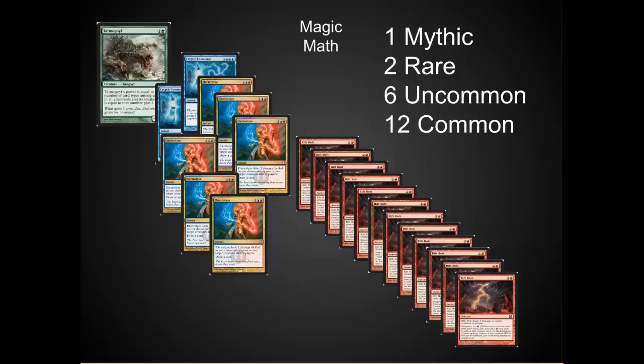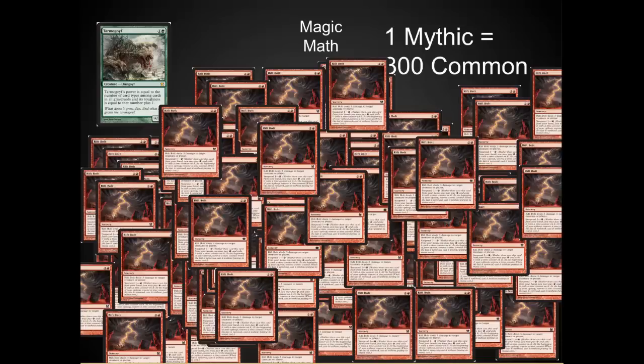Like, oh, then the value of these should be closer. But what we're missing here is that there's a huge value difference. It takes 300 Rift Bolts right now to trade for a very good Tarmogoyf at Card Kingdom's buy prices. Why is there such a disparity if they're only 12 to 1 as the ratio between them?